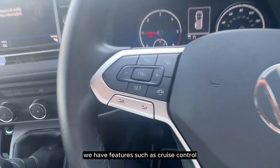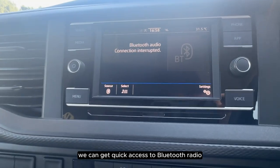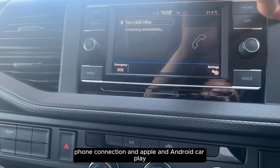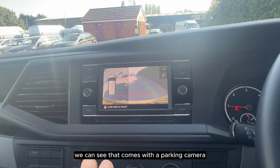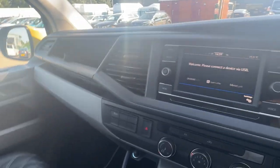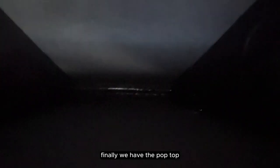On the steering wheel, we have features such as cruise control and voice control. On the screen, we can get quick access to Bluetooth, radio, phone connection, and Apple and Android CarPlay. If we put the vehicle into reverse, we can see that it comes with a parking camera with parking sensors. Finally, we have the pop top.